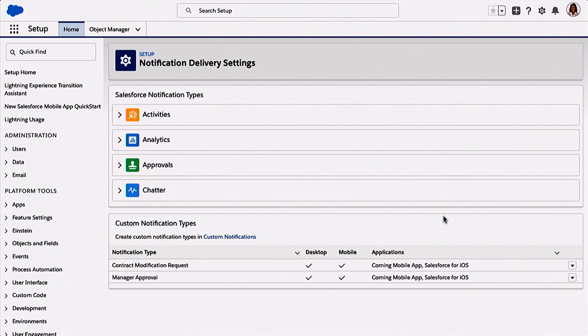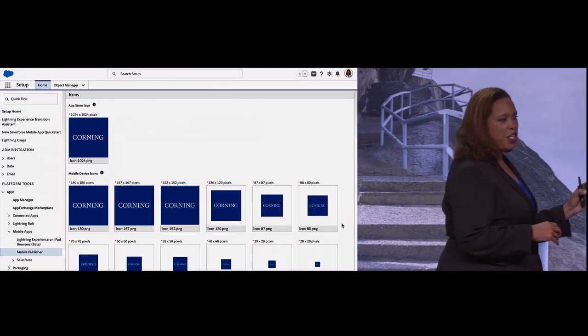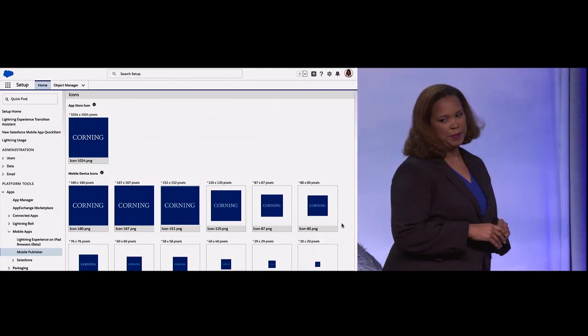And now Corning wants to enhance their mobile experience. They're going to take the Salesforce mobile app and brand it as their very own. And here in Mobile Publisher, they can specify icons, the launch page, styling, fonts, everything they need for a fully branded experience. And we've just recently published this app, so let's take a look at the branded app.